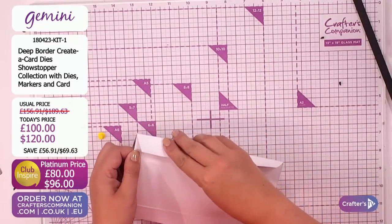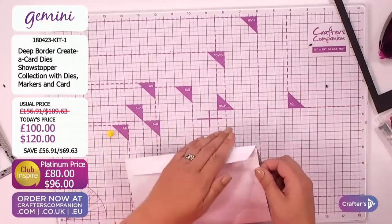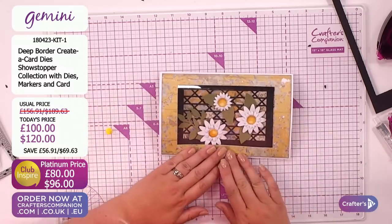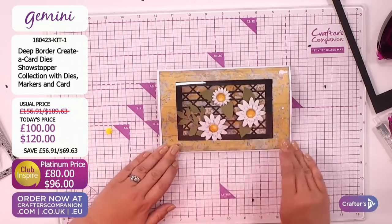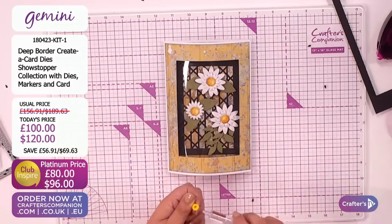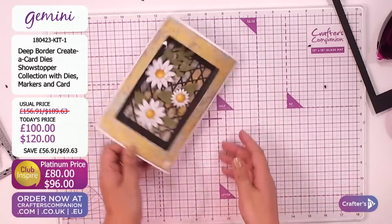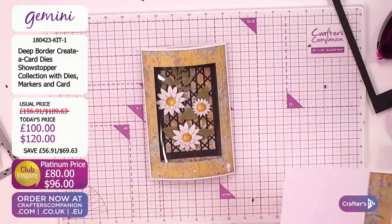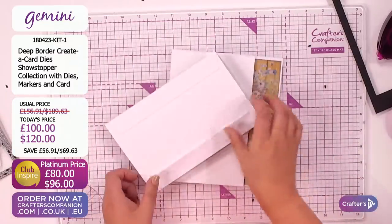Right. Now I'm going to try and re-stick this. It'll never quite be as good as if I stuck it the first time, but you know what? Have I got away with it? Perfect. Nobody's ever going to know, are they? Don't tell anyone. Yeah, I've kind of got away with that. I'm quite pleased with that. Right, so that is now going to go on the front of the dome front of the card.